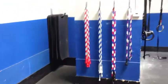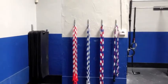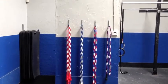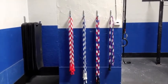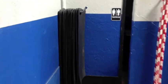All right, back corner of the room, what you're looking at is a kind of privacy wall. Behind that is our bathroom. I'll walk back there in a second. Jump ropes hang in there. Different length jump ropes are color-coded. We've got some sit-up mats right there.